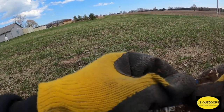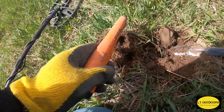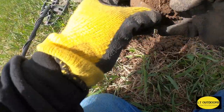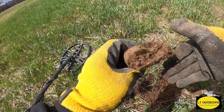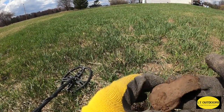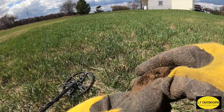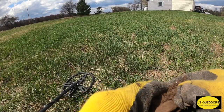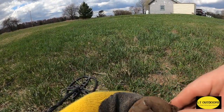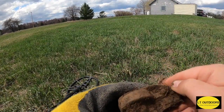Ultra Bright. I'm guessing that's a toothpaste. Well, thank you. Oh, what do we got here? This is a different thing. Not sure if it's a pulley or part of an old roller skate. Definitely an odd one there.